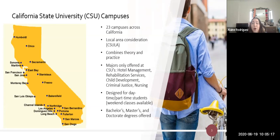The CSUs are also designed for daytime, part-time students, and they offer weekend classes. Classes are really flexible. They try to cater to all types of students that are working full-time, part-time, if you prefer earlier classes, evening classes. And another thing is that the CSU campuses offer bachelor's, master's, and doctorate degrees. So you could honestly get any type of degree at a campus.